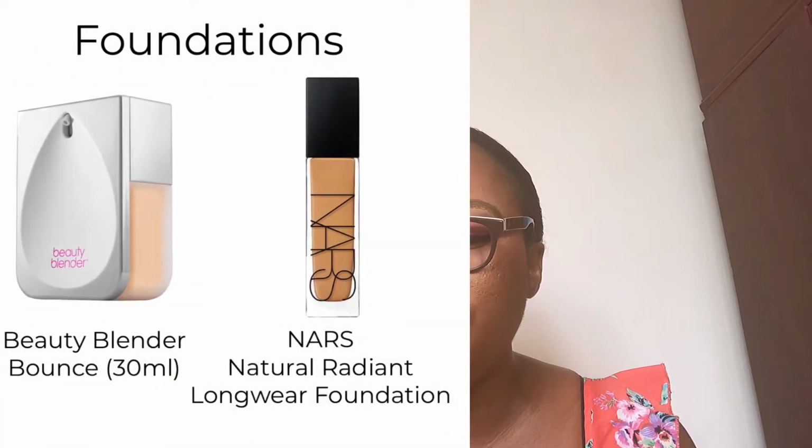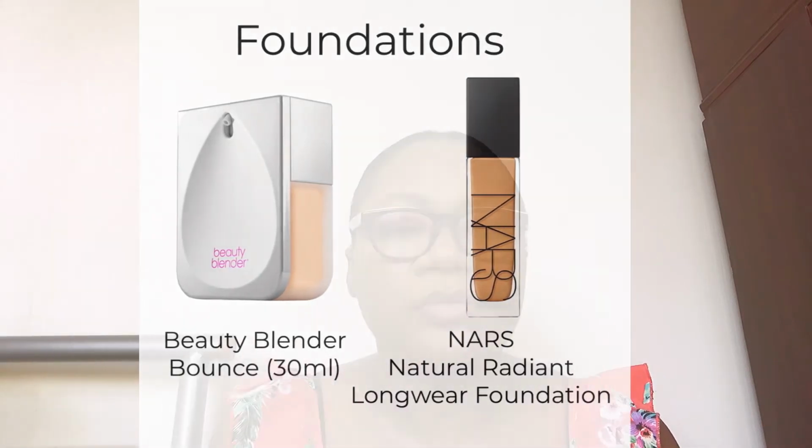It has a very great formula. Your skin will not react to it. Your skin will stay fresh, will stay beautiful, and it's long lasting as well. So I recommend it to you. Then the next foundation that I can recommend to you is by NARS, called NARS Natural Radiant Longwear Foundation. This is also good. I'm sure we've all seen it everywhere on our social media, and all our favorite influencers are wearing it. It's a very gorgeous, good foundation with a great formula.